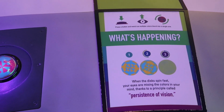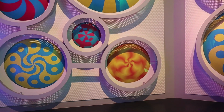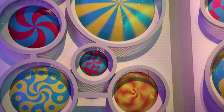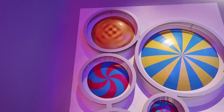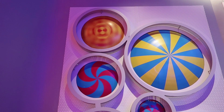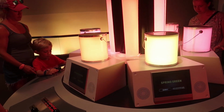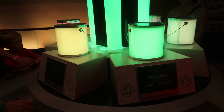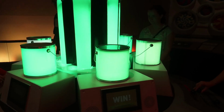So you gotta press a button and watch multiple colors blend into one. Oh, the camera doesn't. The camera keeps them separate. It's weird. Oh, it's a hidden Mickey. Spring green. Green. Oh, you did it. That was easy.